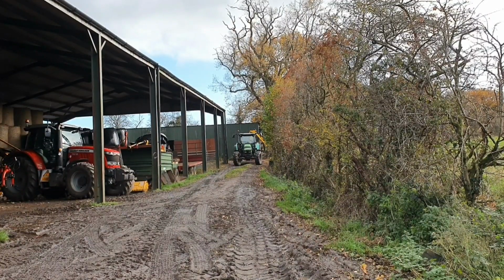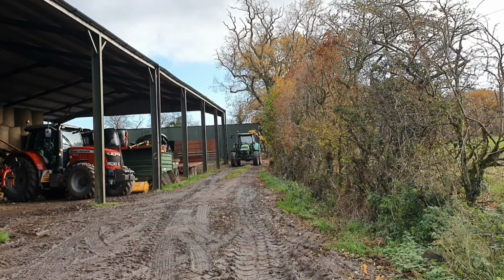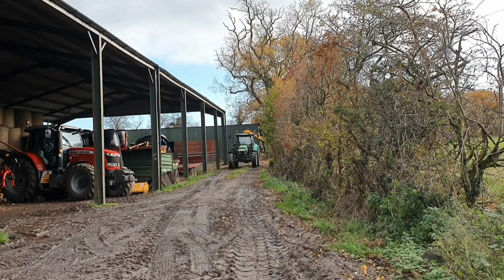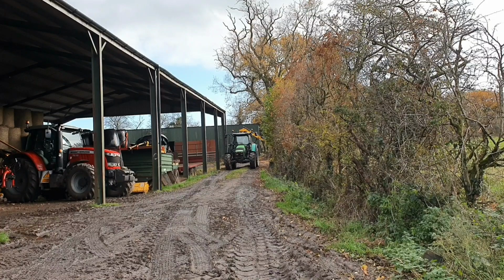Right, so we've decided to bring the sort of backup machine out of retirement. Well, I say backup machine. This edge cutter was actually the one that was supposed to go in replacement for the Bomford. But my mate loves this edge cutter so much, and I understand why. So we couldn't let it go.